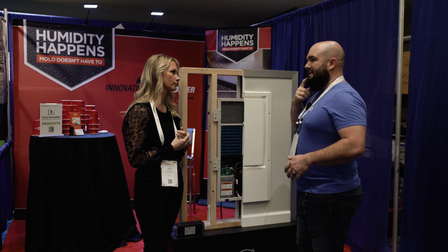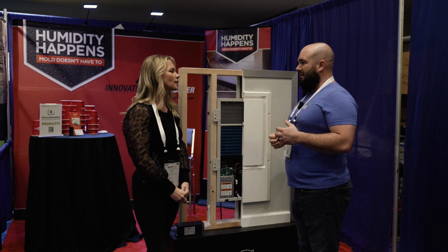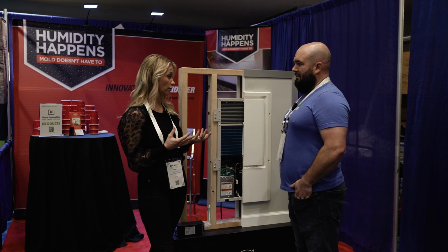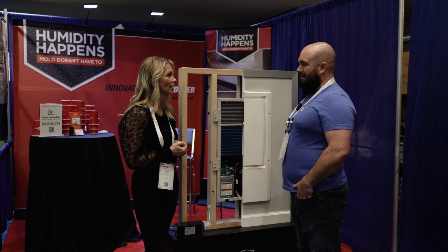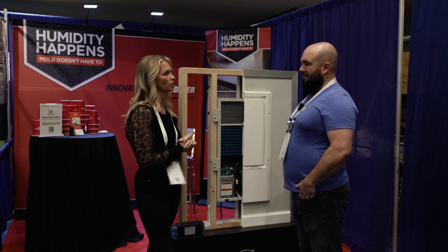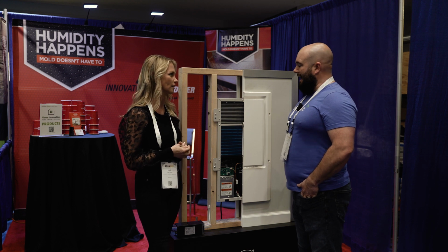Is there any advantage or disadvantage to being close to a return or a supply duct? It doesn't have to be, because a lot of times the reason people need a dehumidifier is that maybe they're not running their HVAC system as much as they should. But of course, being near a return helps with air circulation, just like a ceiling fan would. So that definitely is a benefit.